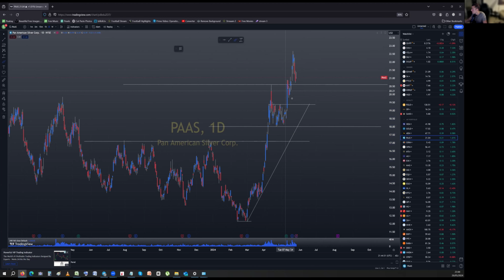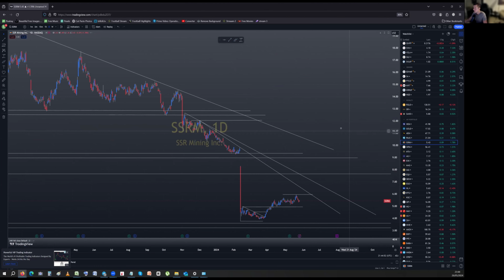Right, let me just highlight some of these actually. Probably around here would be a good buy. And if we go lower, then there, 1850, the ascending, also kind of a congestion zone from down here. And I don't see it going much lower, so I'll leave it there. Yeah, that's it. Next is SSRM.